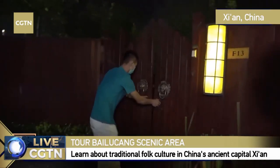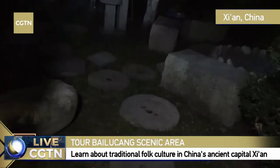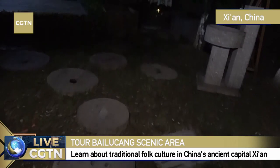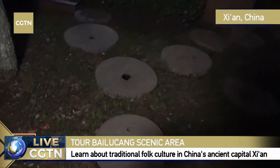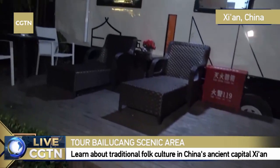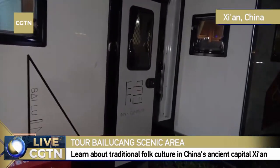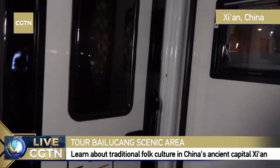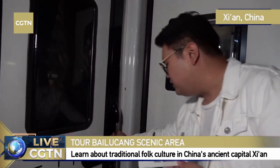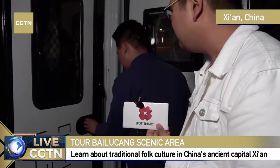Now we come to the trailer camp. We could have some relaxing moment inside. I've noticed interesting things. All those things, they are the millstones. Because in old days, they don't have machines for the flour. So people will use the millstone to crush the grains, and it will be pulled by the donkeys.